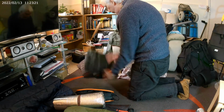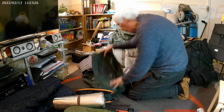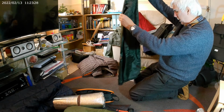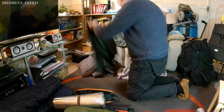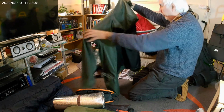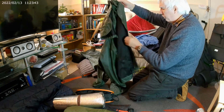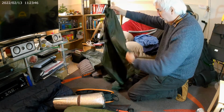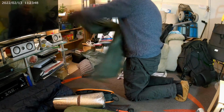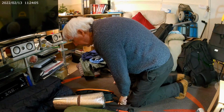So, up here, waterproof trousers. Says Regatta, Great Outdoors. I don't remember where I got them from either. A family member bought me this several years ago now. It's a kind of an oilskin rubbery type thing, very waterproof, or it has been in all the times I've worn it out in the rain. That's what I wear. Let's go on to the tent.